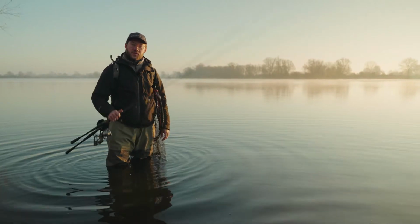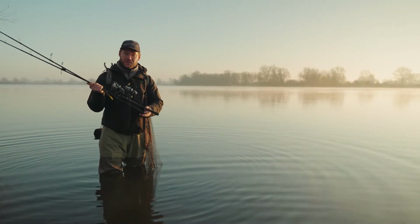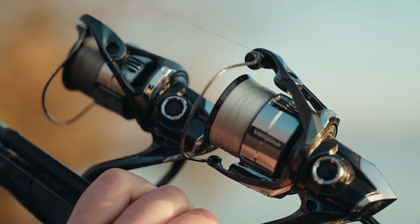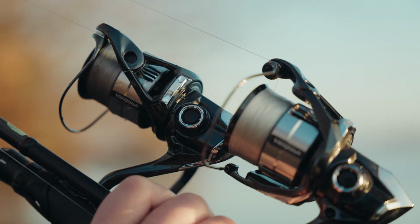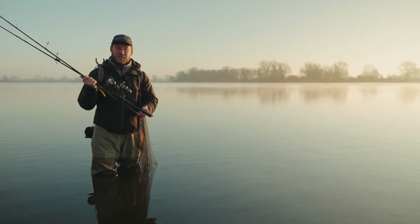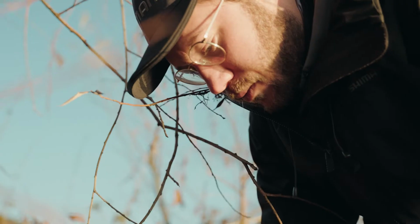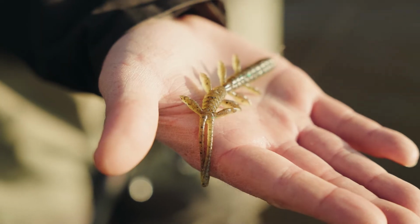Yes! Today I'm fishing with the Poison Adrena paired with the new Shimano Vanquish, which is the flagship model of the Magnum Light series. This light and really sensitive setup enables me to present my lures in the best possible way. If you're new or inexperienced in finesse fishing, I'll quickly explain what it means.